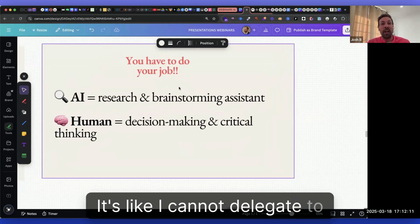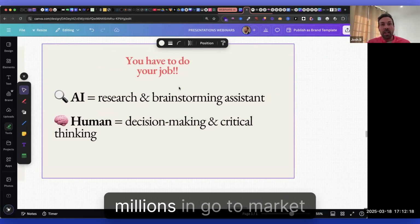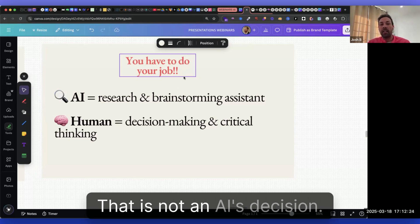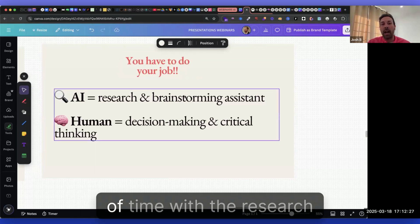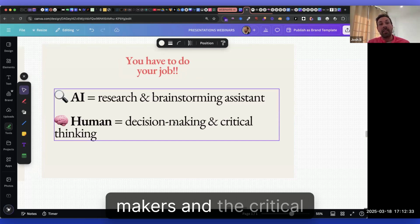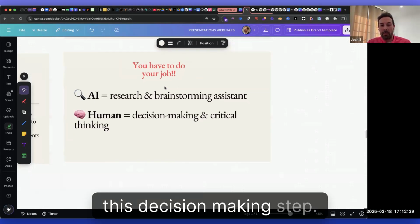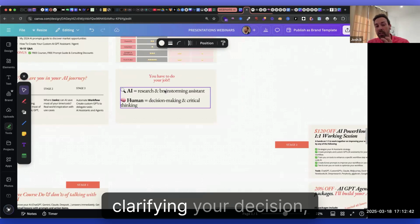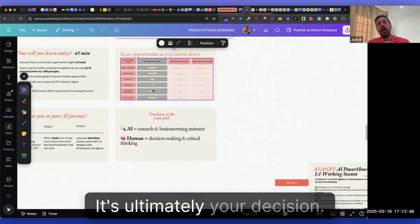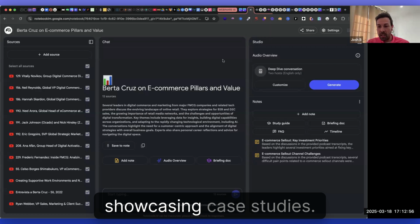It's like I cannot delegate to AI, say my client, where do we have to invest millions in go-to-market strategy? That is a decision that we have to make together as humans. That is not an AI's decision. Now, the AI is saving us a ton of time with the research, informing that decision. But ultimately, the decision makers and the critical thinkers are us. So we're not going to get rid, and you must not get rid of this decision-making step. So everything else is researching, clarifying your decision, but picking that market in which you have to invest to grow, it's ultimately your decision. And now, without more delays, we start showcasing case studies.